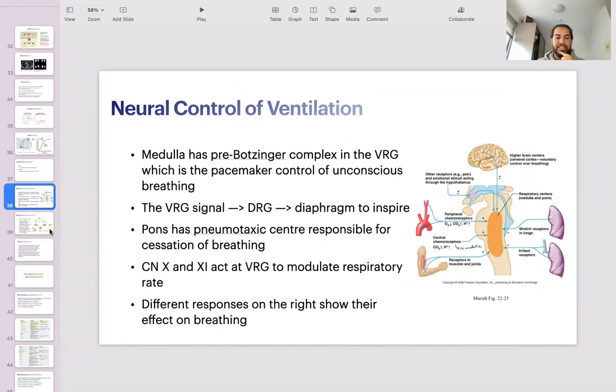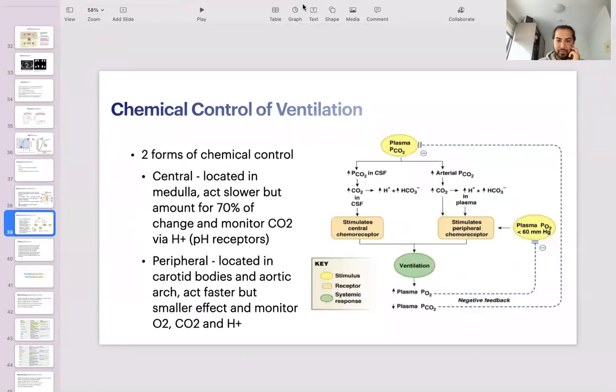And these are different responses that show their effect on breathing. I would say have a quick read of this in your own time. I'm not going to sit through here and tell you each of the different responses, but pretty much if there are stretch receptors in your lung saying, oh, we're stretching too much, it's going to be like, all right, stop breathing so much now. So it's all your feedback mechanism.